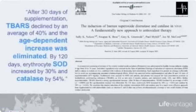The first paper, published in 2006, I've condensed into one or two sentences for you here. This is really what you don't need to know about everything in that paper, but you do need to know this. After 30 days of supplementation, TBARS, which is oxidized lipids, declined by an average of 40%, and the age-dependent increase was eliminated. By 120 days, SOD and catalase had increased by 30% and 54% in the red cells, respectively.